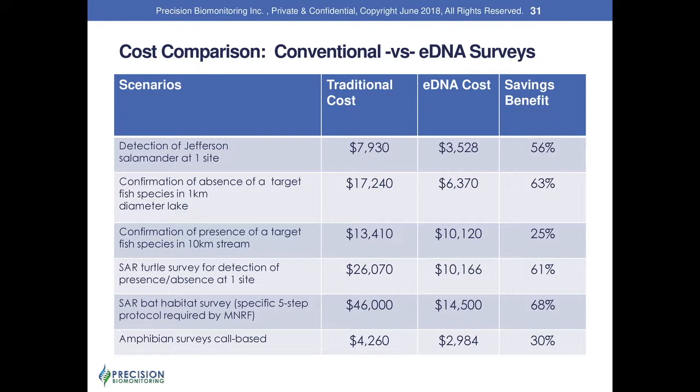We sat down with a varied group of consulting members to compare the cost impacts of using conventional methods versus using our Precision Biomonitoring eDNA surveys in 6 different client situations. You can see down the left-hand column that the sites, as well as the target species being assessed, were both applicable and typical for most Canadian environmental consultants. With the project questions being identical, whether using conventional methodology, the traditional approach, or the environmental DNA service of PBI, the cost savings with eDNA ranged from 25% up to 68% in these 6 situations.